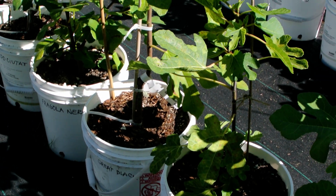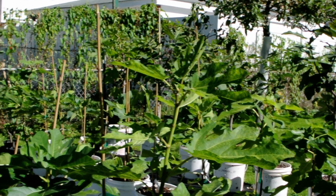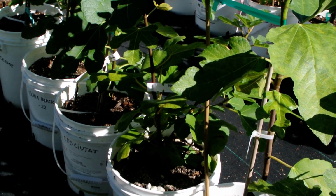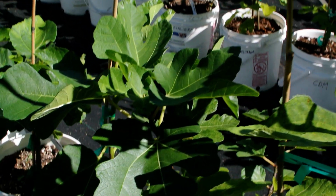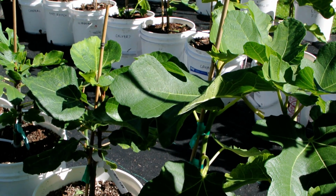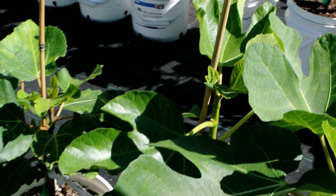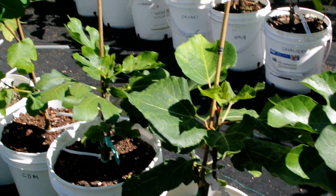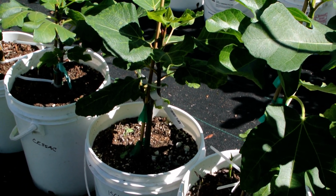Great Black, Greek variety. It is most vigorous amongst these rooted cuttings. Next is Fragola Nera. Very healthy growth. Next is Col de Dama Ciutat. Again, especially now, these plants appreciate the sun. Not as hot, and the moisture stays pretty constant, so they grow really nicely now.